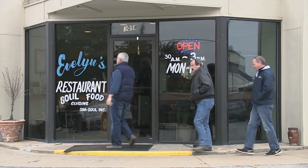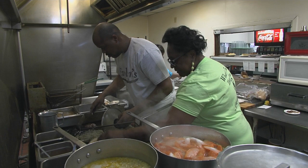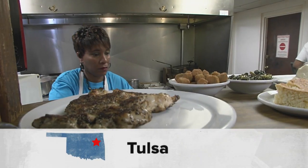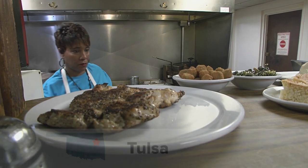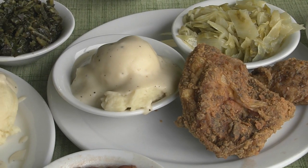At Evelyn's Soul Food Restaurant, you'll find comfort food just like Mama used to make. It was suggested that we kind of honor my mom, and so we named it after her. And Evelyn, she was the epitome of a true housewife. But she cooked, and she taught us how to cook, and a lot of the recipes we use, we try to make them taste just like hers. That's been a recipe for success.